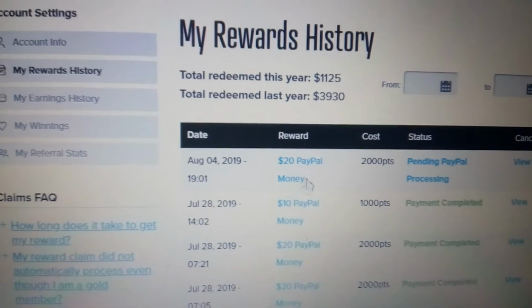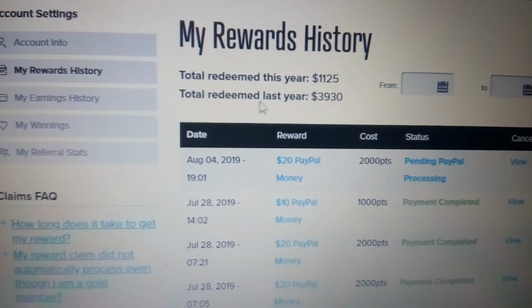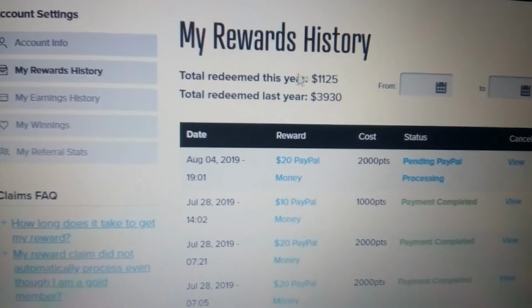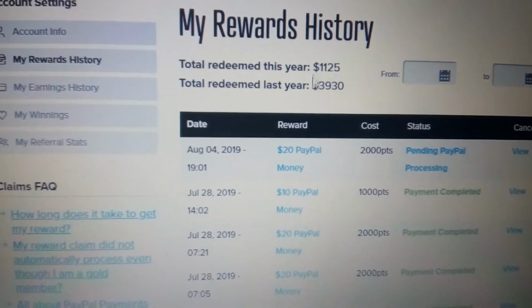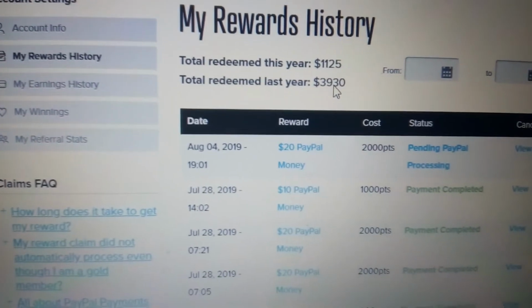All right, the reason why I tell you guys that is because look at how much I've made last year and this year. It's already over $5,000. Now, if I would have saved that and not spent a penny out of that, I would have had $5,000 in my hands right now. You see what I'm saying?